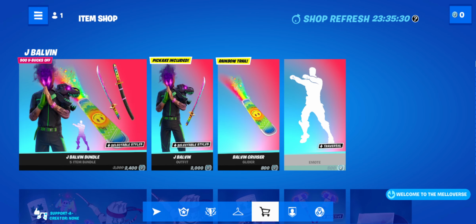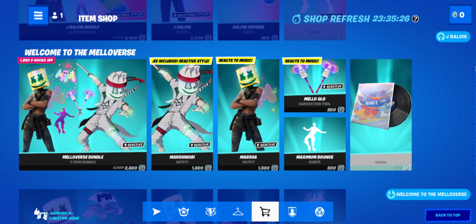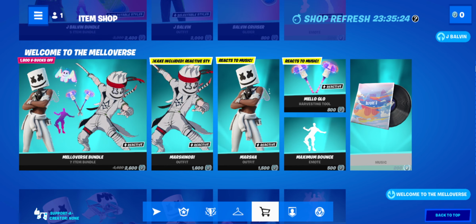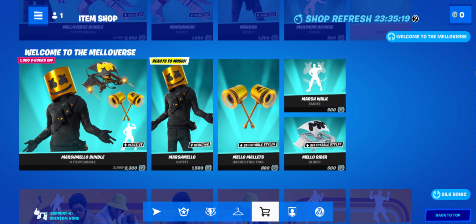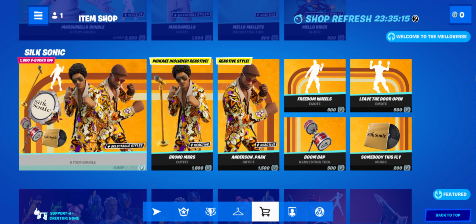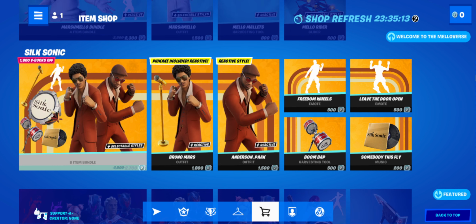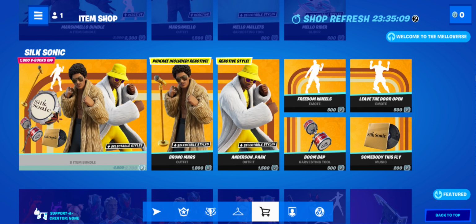Like I said, J Balvin is a really good one. Welcome to the Mellowverse. Marshmallow himself. I mean, they're Silk Sonic, but the pickaxe is just really big. And yeah, I mean, it's not that bad, but still.